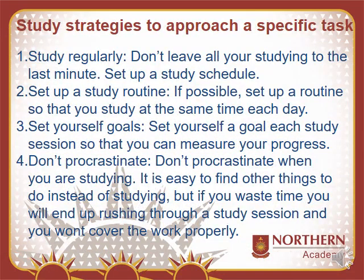Study strategies are going to help you to approach a specific task. Now, let's look at what you can do to help you to approach a specific task. The first thing that you need to do is make sure that you study regularly. Do not leave all your studying to the last minute. Set up a study schedule. Leaving your studying to the last minute will not help you.